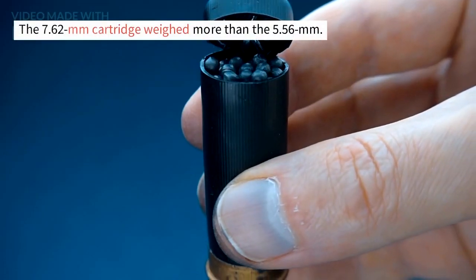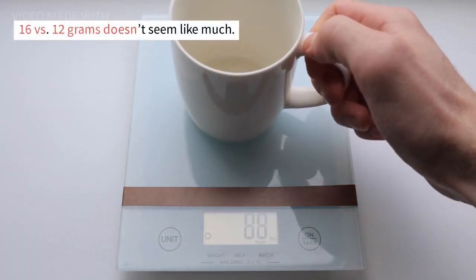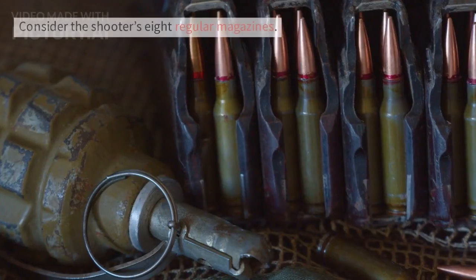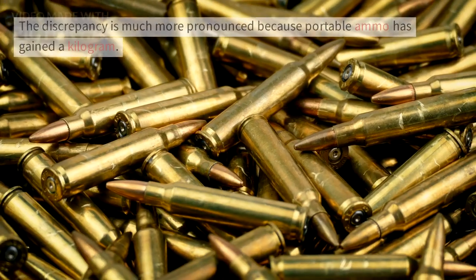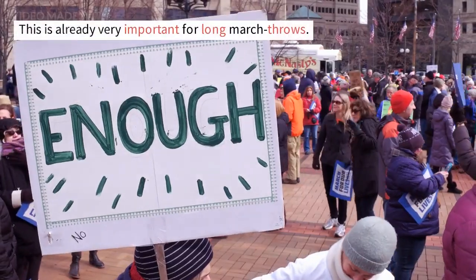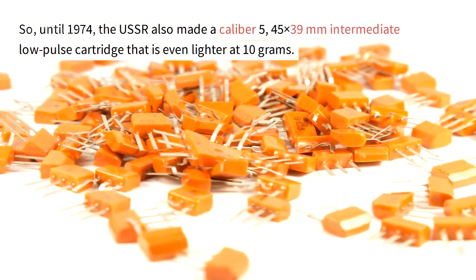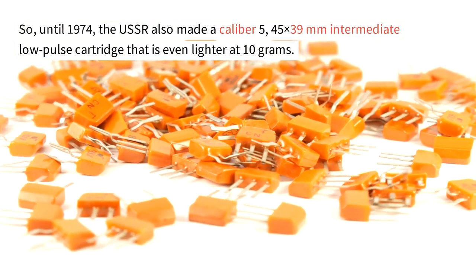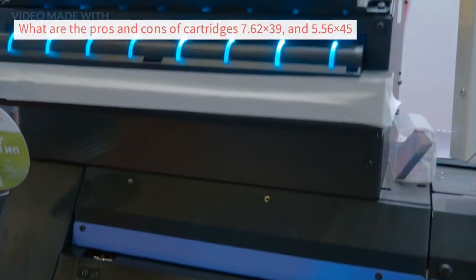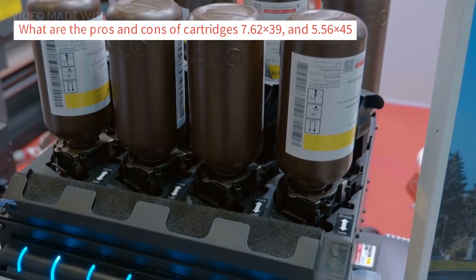The 7.62 mm cartridge weighed more than the 5.56 mm. 16 versus 12 grams doesn't seem like much, but 100 cartridges make a 400-gram difference. Consider the shooter's 8 regular magazines. The discrepancy is much more pronounced because the portable ammo has gained a kilogram. This is already very important for long marches. So, until 1974, the USSR also made a caliber 5.45x39 mm intermediate low-impulse cartridge that is even lighter at 10 grams. What are the pros and cons of cartridges 7.62x39 and 5.56x45?